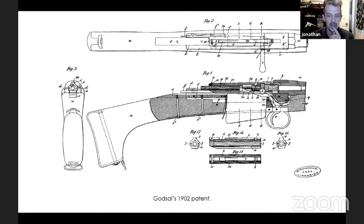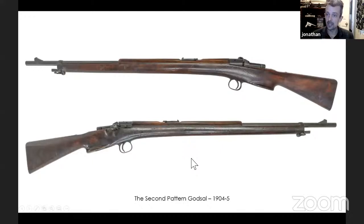Find you the quote on that. So the Small Arms Committee reported, and so this is the second. There are two patterns of Godsall. This is a version of the second pattern, and that weird flanged grip at the back is how you hold it. You cup it in your hand. Not ideal. And that's where the magazine is housed. That's why that's so bulky and so awkward. You'll notice the very short bolt. Those of you with a technical mind will note that. It's short travel, so it's quite quick to cycle, and it's very robust.